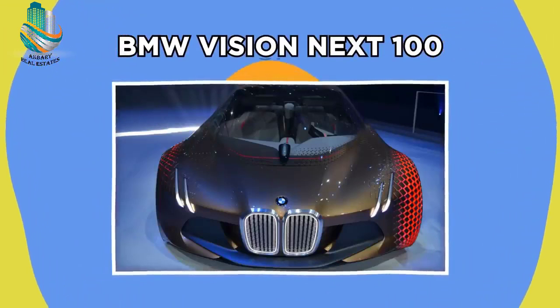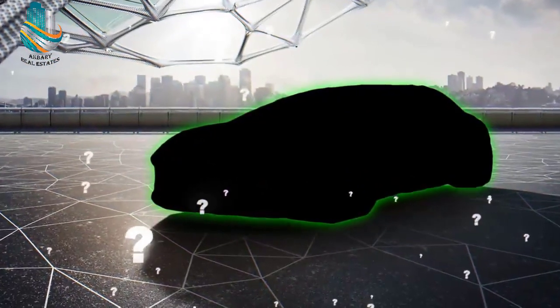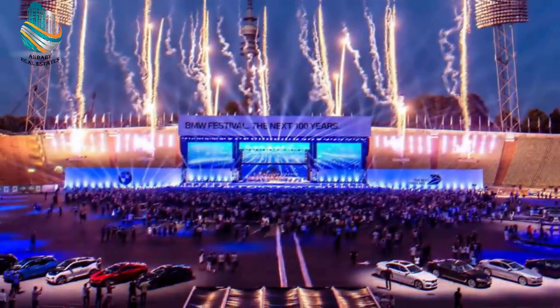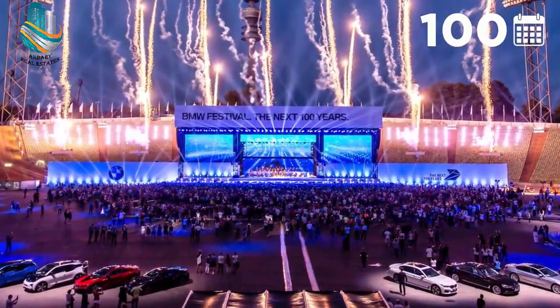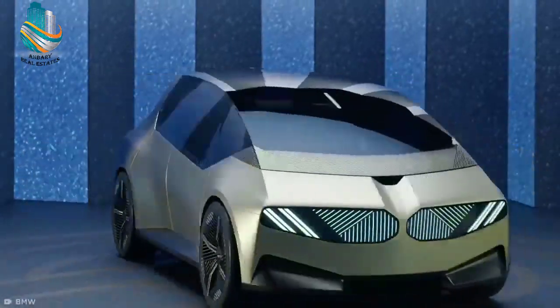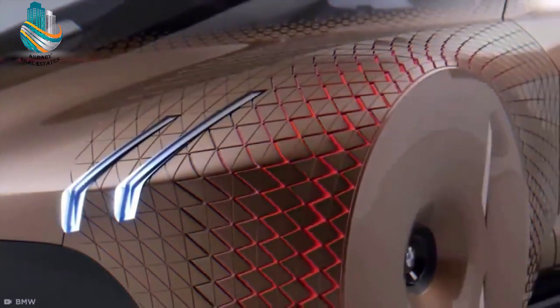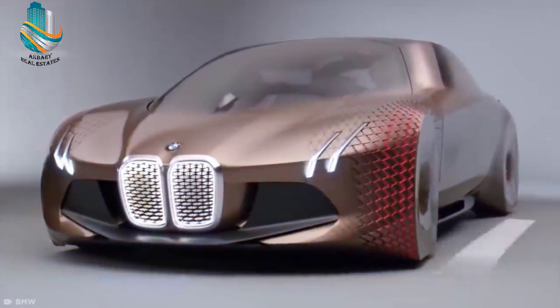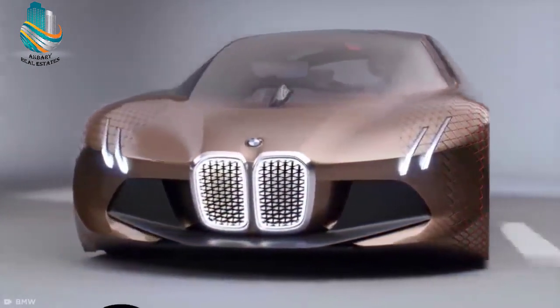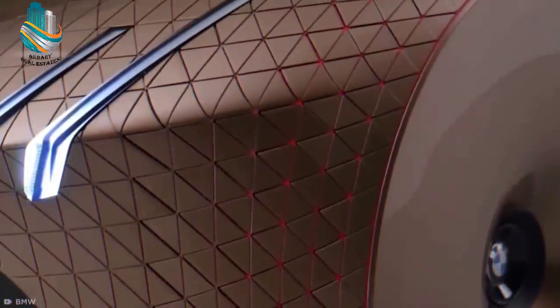BMW Vision Next 100. If a car based on an alien planet isn't good enough for you, how about a car that looks like an actual spacecraft? For BMW's 100-year anniversary, they started to use the motto, "The Next 100 Years," exploring what BMW cars could look like in 3016. Apparently, that car is a self-driving 4-door sedan completely covered in lizard-like scales, with wheels enclosed in a protective casing. The interior and exterior of the Vision Next 100 is covered in metal triangles that move as the car turns and accelerates, making the car appear as if it's breathing.